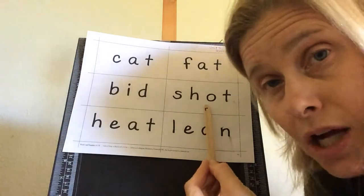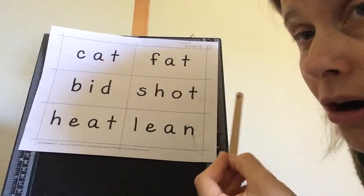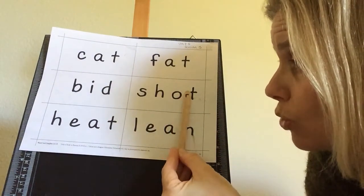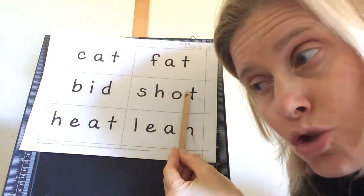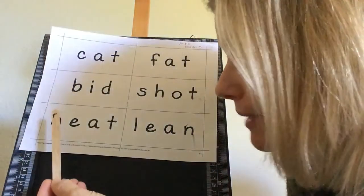Shot, like you go to the doctor and you get a shot, right? So now if we add our R after our vowel, we've got the ah becomes or, short. Short. Yeah. Like you're shorter than your parents, and soon you'll get taller than them, probably.